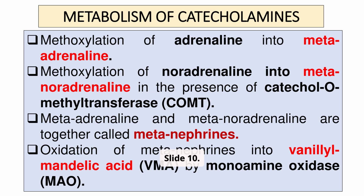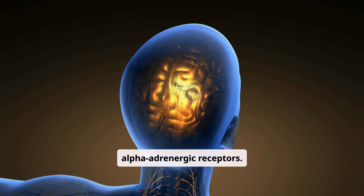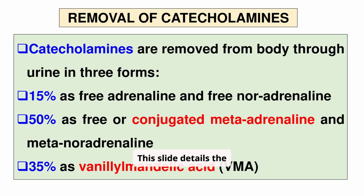Slide 10. Catecholamines exert their effects by binding to adrenergic receptors, which are divided into alpha and beta types. This slide focuses on the alpha adrenergic receptors. This slide details the beta adrenergic receptors.